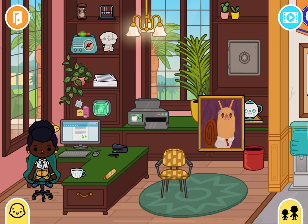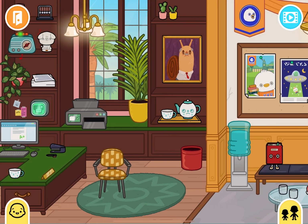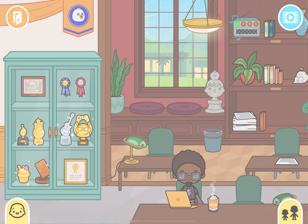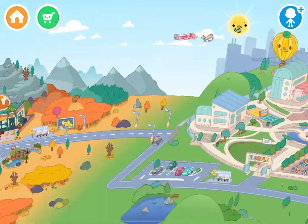Next up we have a little teacher's office. We have little candies, really cool. Anyways, next up that I'm going to show you is the pool villa house.